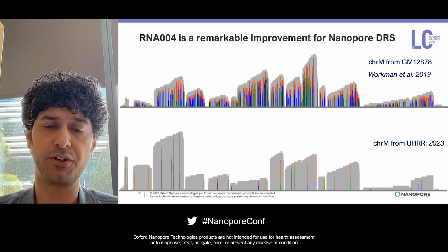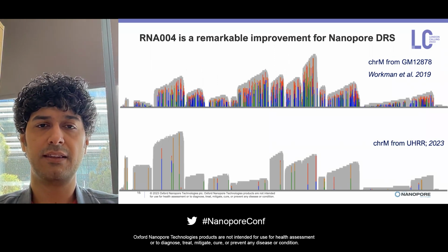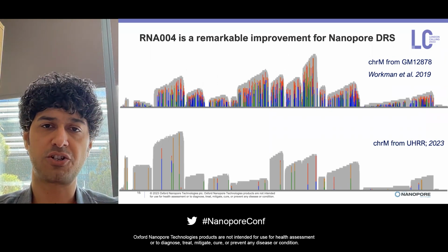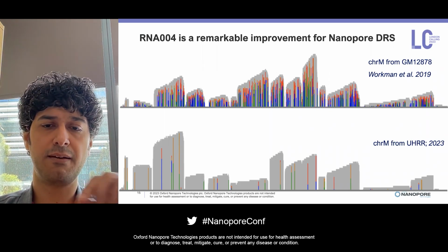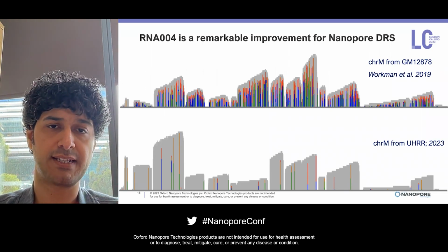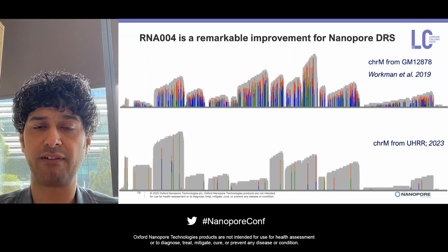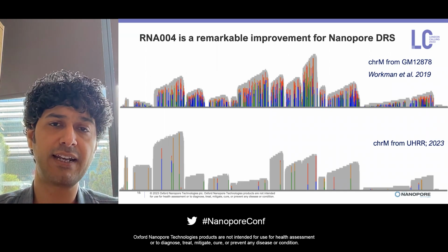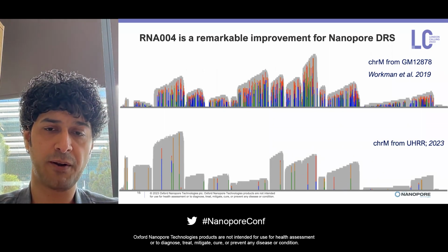In addition to that, what you'll notice is that on the panel on the upper part, the slope on the coverage tends to be a little bit sharper, and on the bottom, it's not as sharp. And also, the blips that you would see in coverage because of the presence of homopolymeric sequences, so repeats of nucleotides 3, 4, 5 or longer, have significantly been improved in the newer chemistry in 2023 with RNA004.